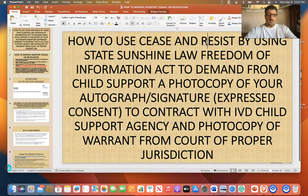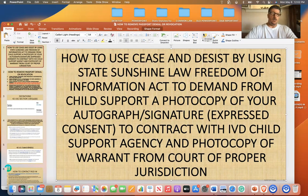Cease and desist, excuse me, by using the state sunshine law. Okay, state sunshine law is basically the Freedom of Information Act that you could send to businesses, state agencies, for photocopies, especially if you're inquiring about fraud. So what we're going to do is demand from child support a photocopy of your autograph, wet inked signature. All right, a signature is for a contract, an autograph is basically when you sign under common law. It doesn't matter. They understand what you mean. Express consent to contract for the child support agency, and a photocopy of the warrant from a court of proper jurisdiction.